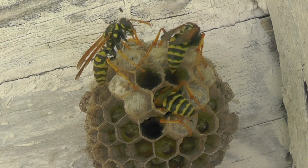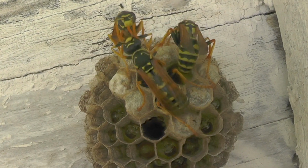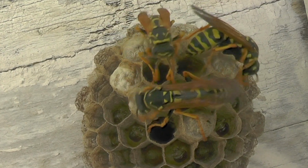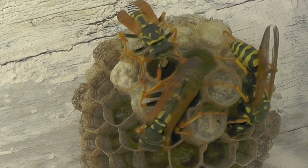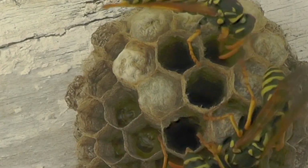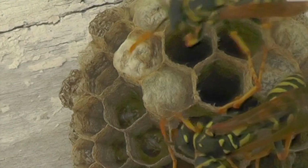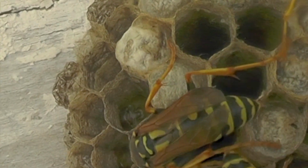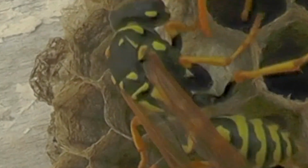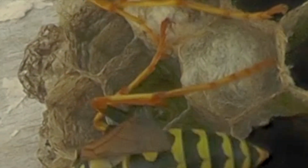Here one of the wasps returns with some food, and they share it with the adults, and then they go ahead and feed the larva after they malaxate that protein. This is insect meat collected in the wild and then chewed up into a fine pulp that they can feed the larva. And then the larva, being fed, will often feed the adult some of the clear fluid that the larva produced. So that two-way exchange of fluids and nutrition is something we see a lot.